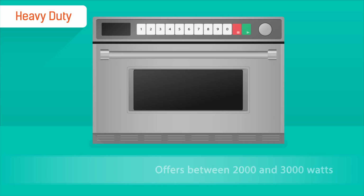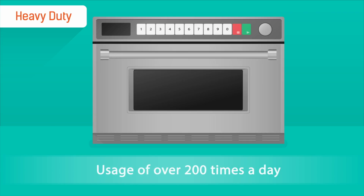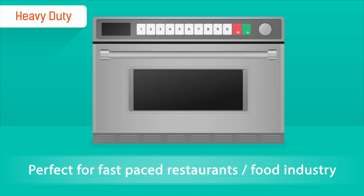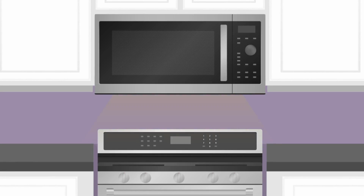Heavy duty, these units range in power from 2,000 to 3,000 watts and can be used over 200 times a day, which makes them perfect for the extremely fast-paced restaurant and food industry. Above-the-range and low-profile microwaves combine the convenience of a microwave with the added power of a range hood, plus the bonus of a surface and nightlight to give you the perfect all-in-one solution for freeing up counter space.